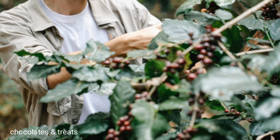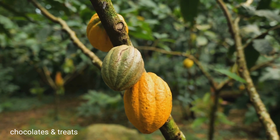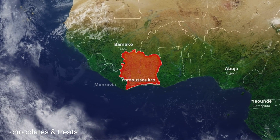These amazing trees don't just grow anywhere, mind you. They need a very particular home, a place that's hot and rainy, right near the Earth's equator. Think of countries in West Africa like Ghana or Ivory Coast, or places in South America.